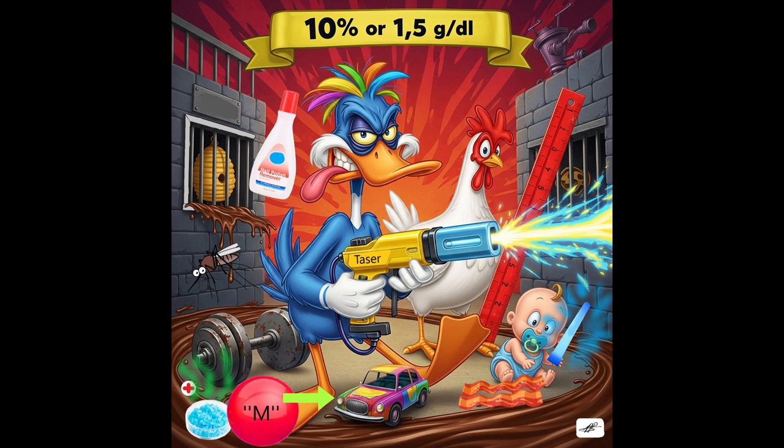Moving on to the toy car. This represents autosomal recessive inheritance of hereditary methemoglobinemia. Is that a beehive in a jail cell? It represents cytochrome B5R deficiency, which is a downstream effect of defective methemoglobin reductase.